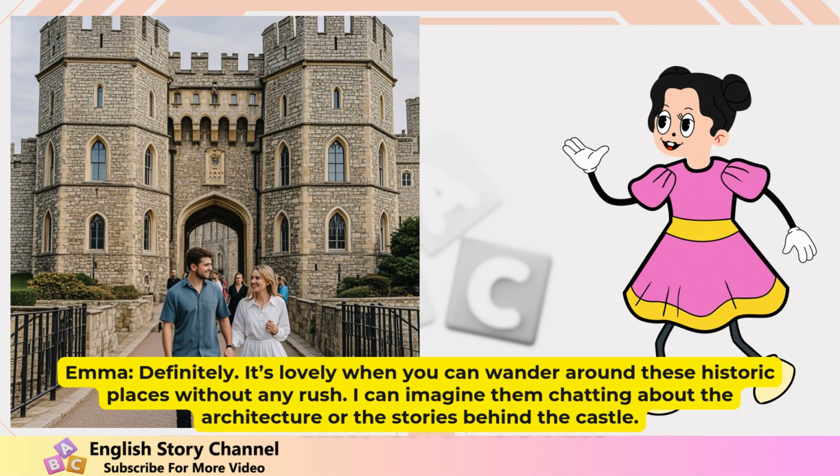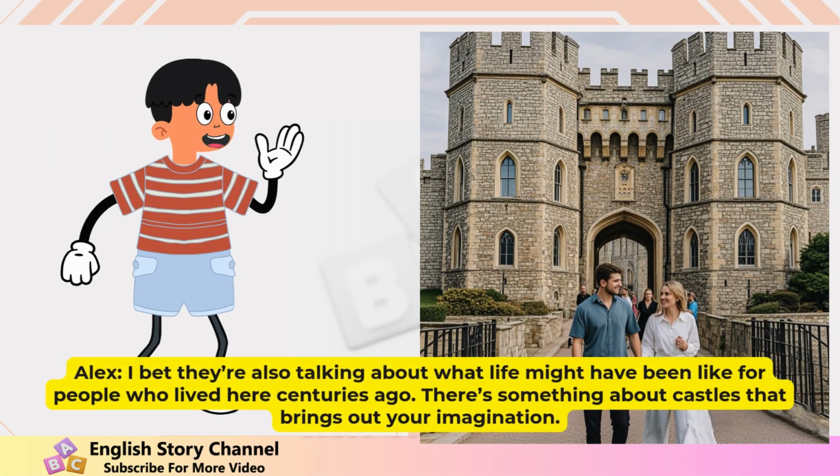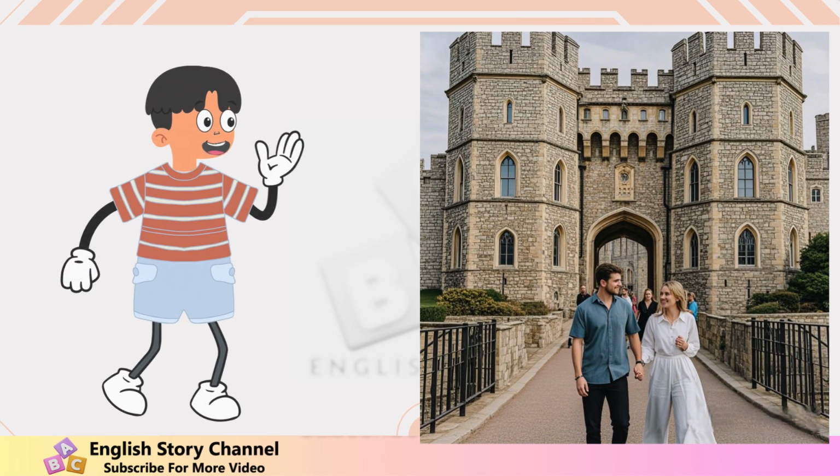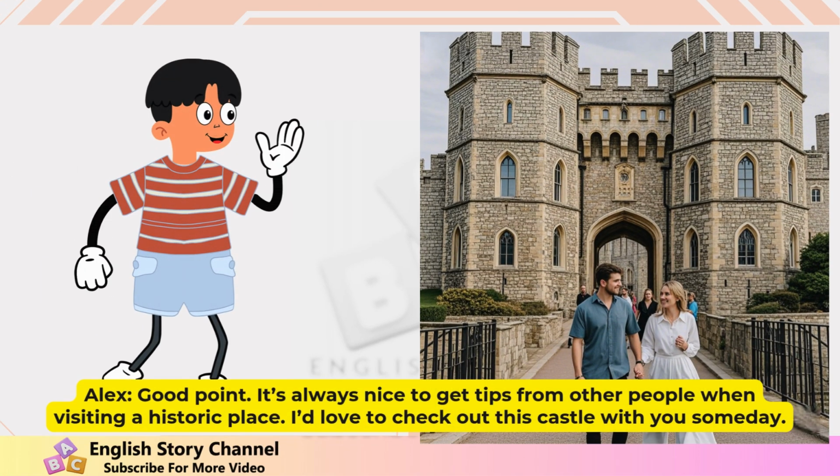I can imagine them chatting about the architecture or the stories behind the castle. I bet they're also talking about what life might have been like for people who lived here centuries ago. There's something about castles that brings out your imagination. For sure. And it looks like there are other tourists too. They probably asked around to find out more about the best spots to visit. Good point. It's always nice to get tips from other people when visiting a historic place.